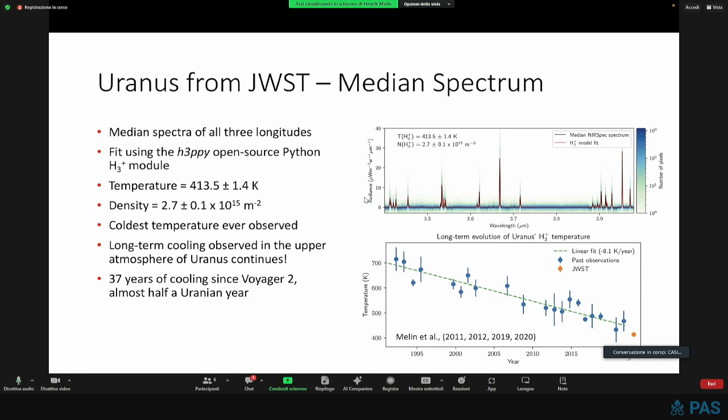This temperature is actually the coldest temperature we've ever observed in the upper atmosphere of Uranus. And this fits in with a long-term trend that I've been working on for a decade or so. Ever since H2 Plus was discovered at Uranus in 1992, the temperature has been steadily dropping over the decade. And this coldest temperature from James Webb sort of fits in with that large picture. So this is really surprising.